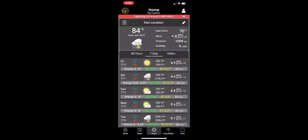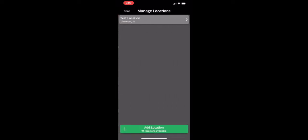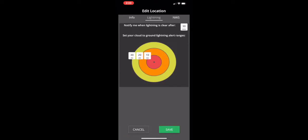There's also a couple of different things I want to make sure you know. The pencil icon located next to the name of your location, you can tap on that, and if you have lightning, you can adjust your lightning alert ranges. You can go in and adjust when you want to be alerted for cloud-to-ground lightning strikes.